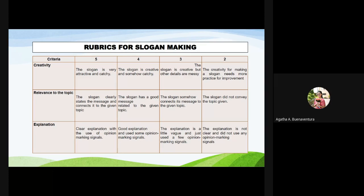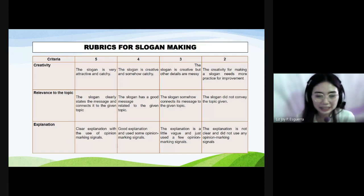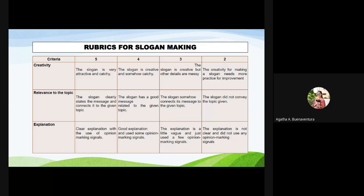Ma'am, your microphone is... I'm sorry. Agatha, will you read the criteria of relevance to the topic? Yes, ma'am. Relevance to the topic, for five points, the slogan clearly states the message and connects it to the given topic. For 4 points, the slogan has a good message related to the given topic. For 3 points, the slogan somehow connects its message to the given topic. For 2 points, the slogan did not convey the topic given.